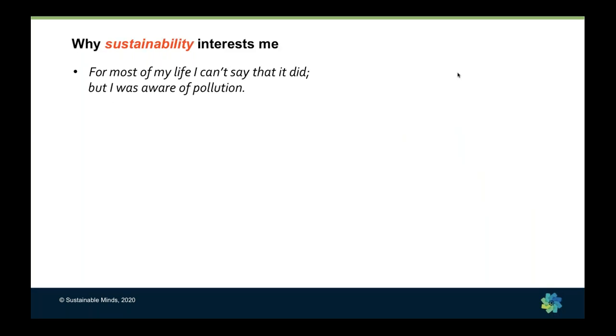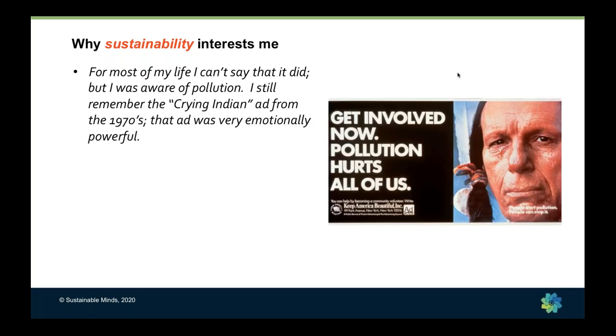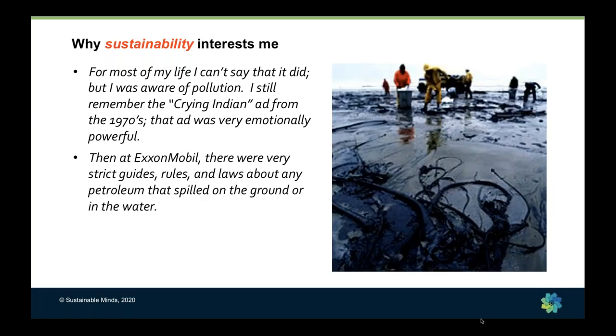Now, why it interests me, to be honest, I didn't know that it did from early on. I think I was aware of pollution. Some may recall this or not, I still do recall this particular ad. I recall driving down the highway, at least as a passenger, and just seeing bags of garbage thrown out the window. Whenever I think about that time in our history, it just saddens me. But I was aware of it.